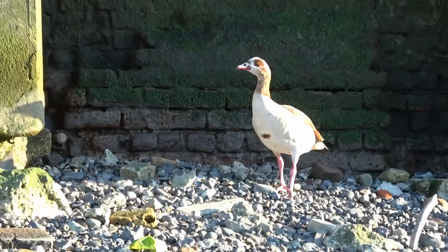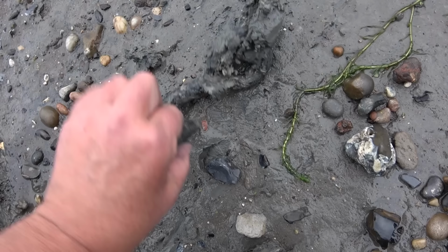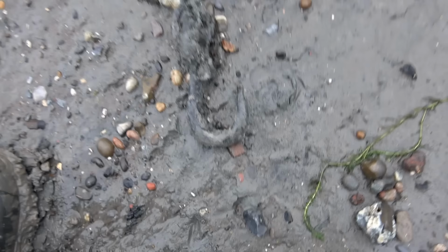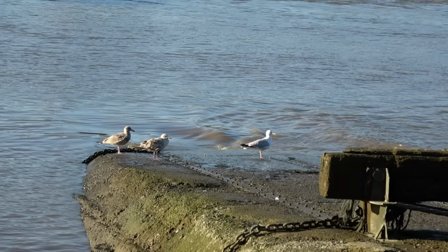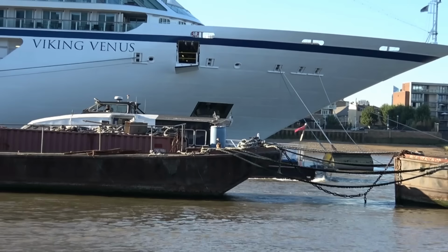And look what I've also just pulled out of the mud. There was just the tiniest bit of metal poking out, so I gave it a little tug and out came a hook. Now that is also rather nice. That is a resplendent hook. I see the honker. There they are, look.